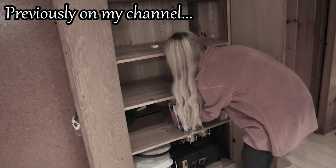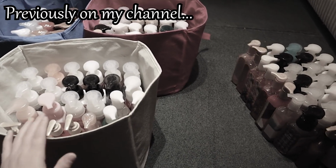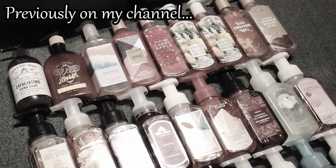When I declutter my products, I will be using them either for Christmas gifts to friends and family, or donating them to my local giving tree program because I see teenage girls ask for Bath & Body Works all the time. If you are in need of some decluttering and organizing motivation, make sure you keep watching.